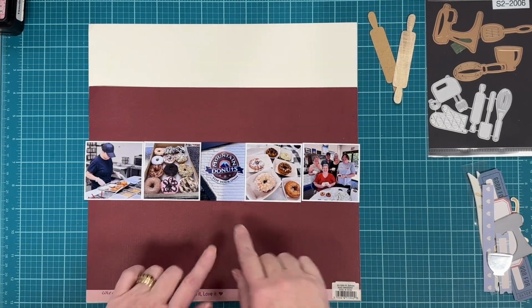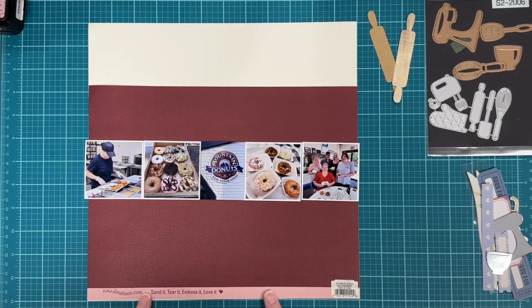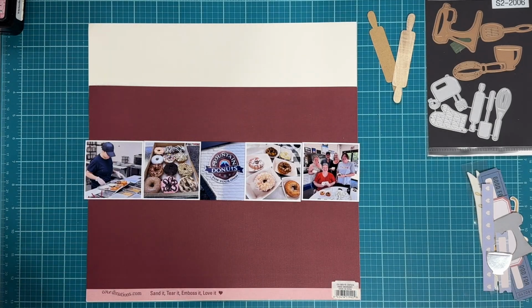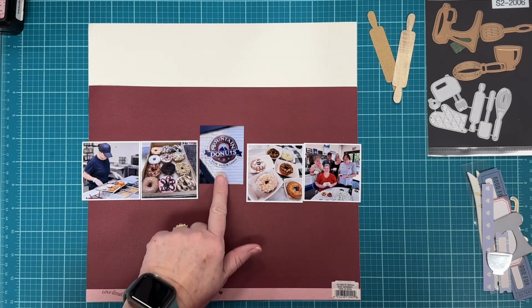What am I going to do with them? Well, you can see already I've chosen a couple of base colors here. I've got my cream color, and this is an old paper from Coordinations. It's a Tim Holtz one, aged mahogany. Now sadly, they do not make this paper anymore. I really loved the Coordinations paper that coordinated with the Distress line, but it's no longer made, so I've been kind of hoarding what I have left. But the reason that I chose that is it really looks very similar to the logo here on Mountain Donuts.